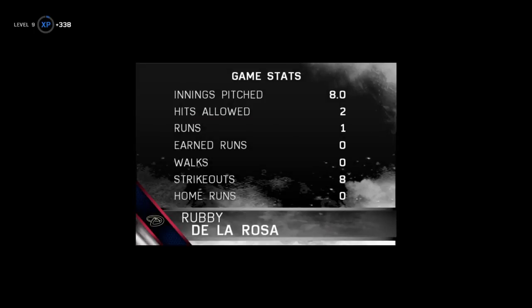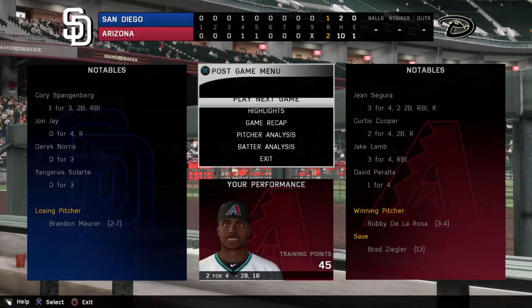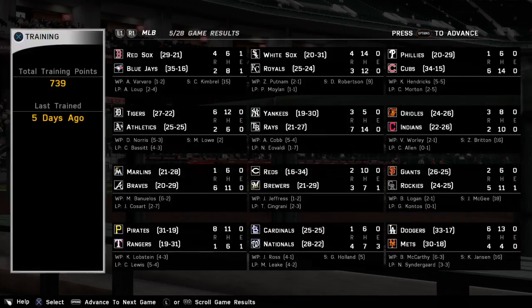Well, you always hope to get a good outing from your starting pitcher, but this man went above and beyond in this one. He's our top player of the game. Yeah, he wound up turning things over to his bullpen in the 9th, but still, 8 strong innings for him. And he was hitting his spots all game long. 2 runs.